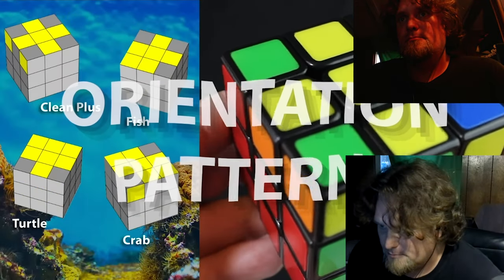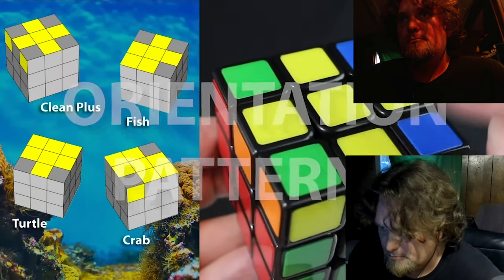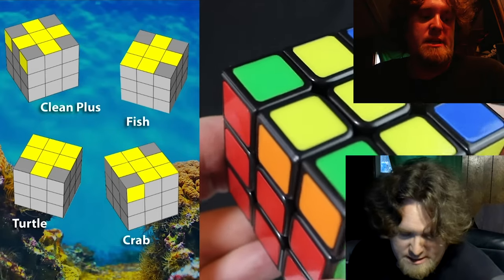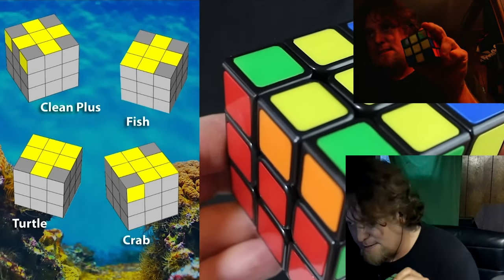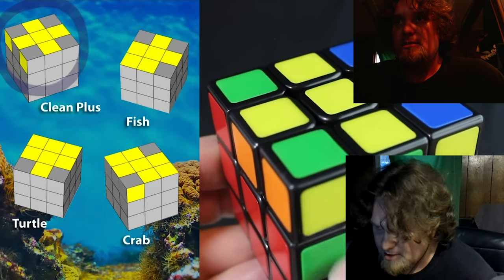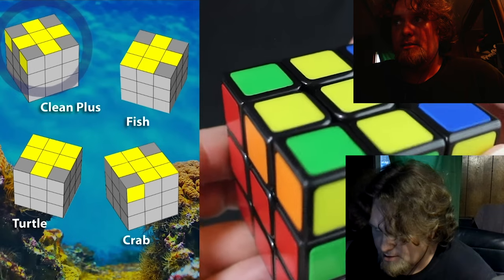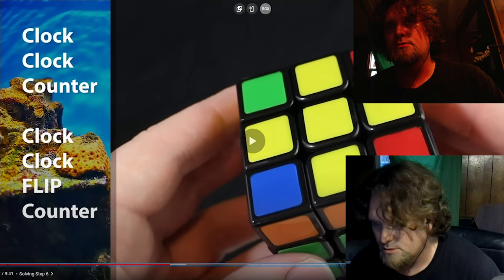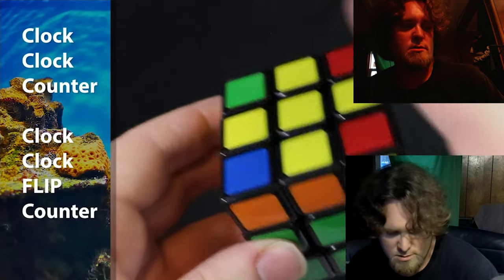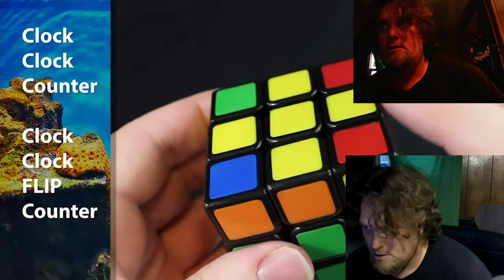Before we do the moves for the yellow fish, let's take a look at the top of the cube. What pattern do we have? And does it match? Two blue, two green. That's what I got. I got the same pattern as you. This one is called the clean plus. To get this one, make sure that these two dots are moved to the left side like so. Remember, we start on the right and then go to the top. Right, top.